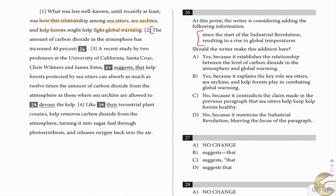The other reason is here in this sentence that we're adding, when it says, first off, since the start of the Industrial Revolution, resulting in a rise in global temperatures. So that also relates it to the global warming construct. So everything here tends to match. It gives you a time period that the 40% increase is from, and it relates it back to global temperatures or global warming. So it's going to be yes.